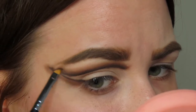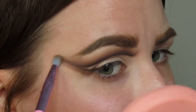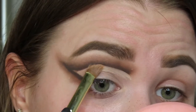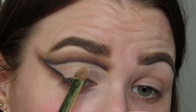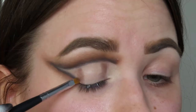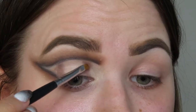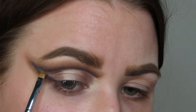And then I'm going to go back in with that lighter brown and continue to smoke out this little eye look. Then I'm going to go back in with that double base and clean up the inside of this little winged out shape. I'll pop that on the inside and clean it up, and then go in with this shimmery coppery brown. I'm going to pop that on the outer and inner part of this little wing to start our little halo eye.